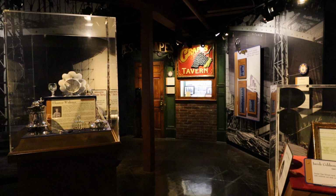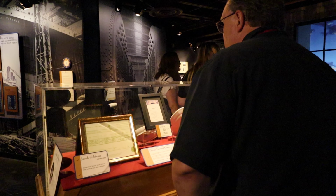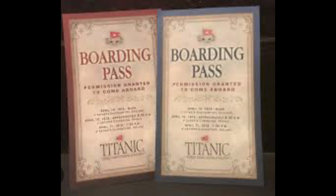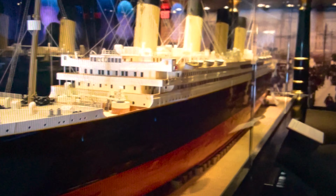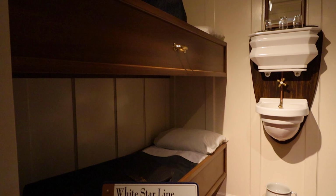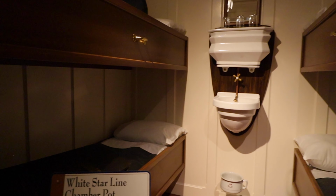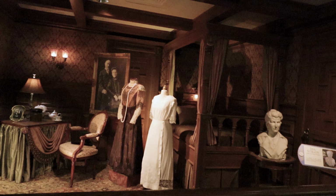When you arrive, you will receive an audio guide and a ticket that represents one of the 2,208 people who boarded the ship. The museum is so well designed and includes amazing pieces like this 18-foot custom scale model. Some of the exhibits show what life was like on board the ship. We got a glimpse of third class and first class.